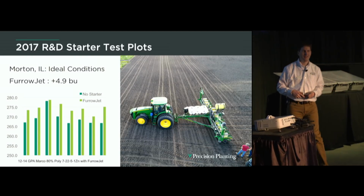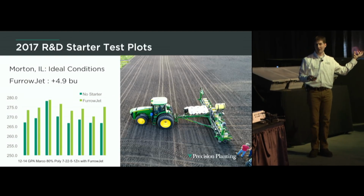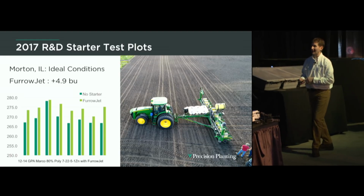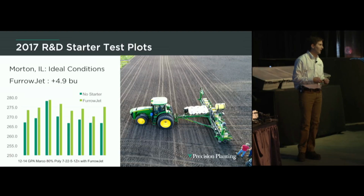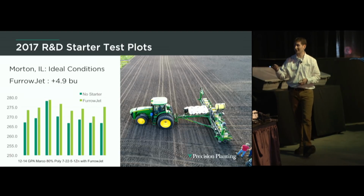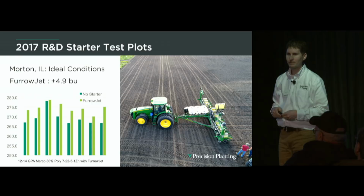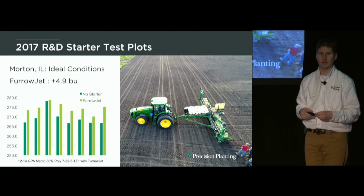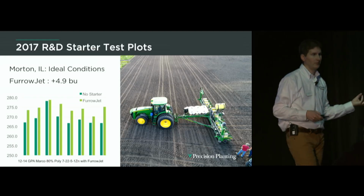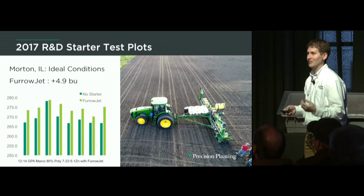Morton, Illinois, 10 miles straight north of here. This is a field where we had ideal conditions. This is not the field that Corey described earlier where there were low phosphorus and potassium levels. This is one where we have great conditions, great soil fertility levels. We had a great spring. We planted it in mid-May, and ideal conditions. We saw a very modest, about 4.9 bushel, and that was cranking it with 12 to 14 gallons of a poly starter. If I've tacked that starter on at the end, I'm going to be pretty unexcited about a few bushels. But if I've shifted most of those dollars from the fall, then I am absolutely going to take that single or that double this year.